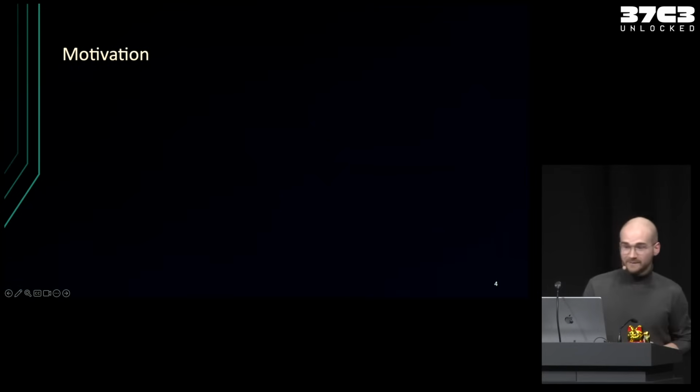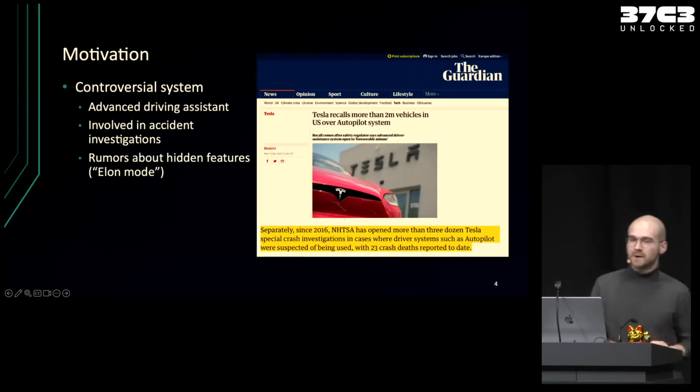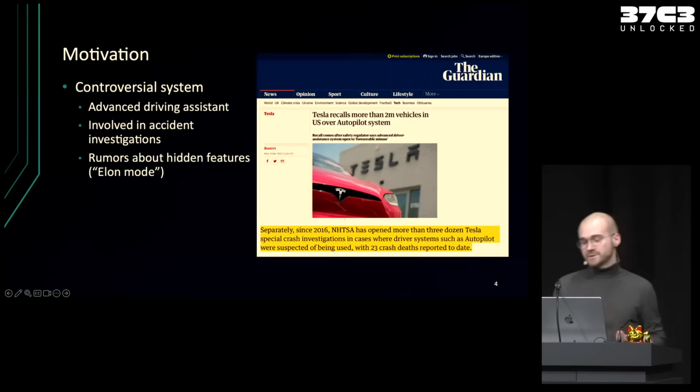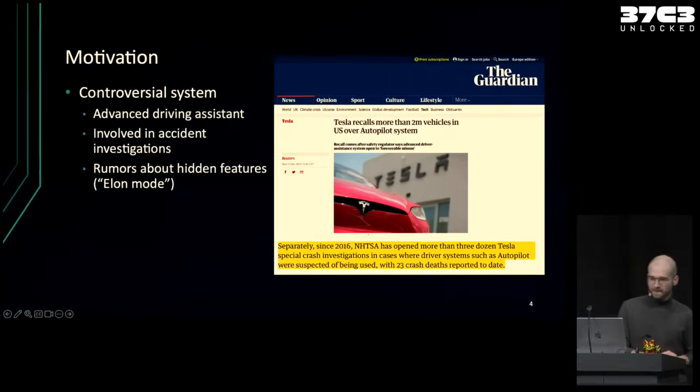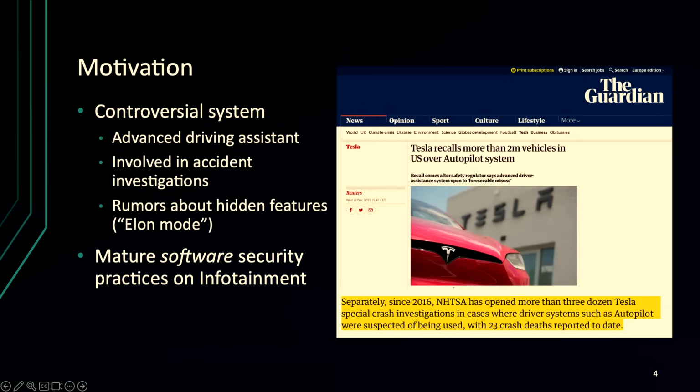While being an advanced driving assistant, Autopilot keeps making headlines for good and bad. Only 2 weeks ago, Tesla Autopilot made the news with a recall of more than 2 million vehicles, which they allegedly performed through a software update. And then there's speculation about hidden and questionably legal features like Elon mode, lifting the requirement to have your hands on the steering wheel. Secondly, while Tesla's infotainment system didn't stand our hardware attacks, its software security seemed very mature. After all, it processes large amounts of personal data about the driver, and it carries Tesla's Autopilot software.